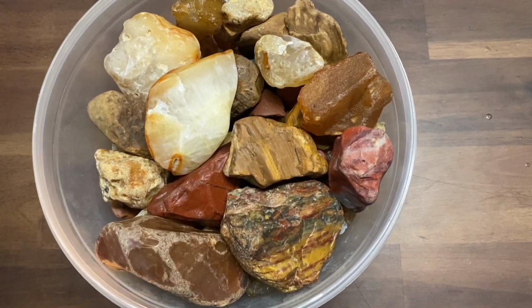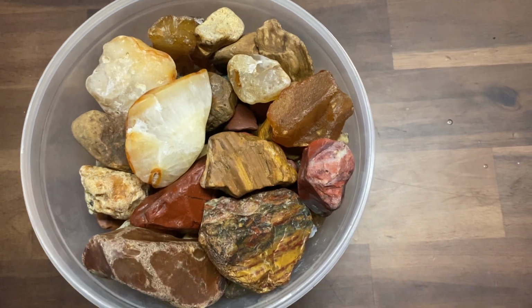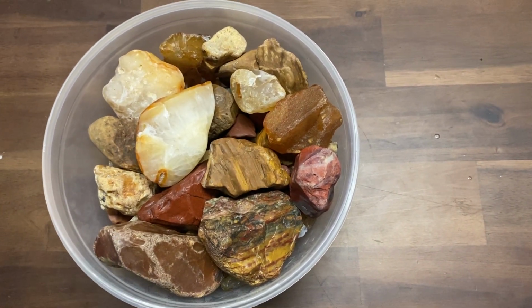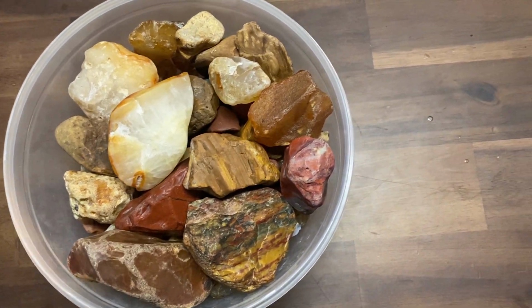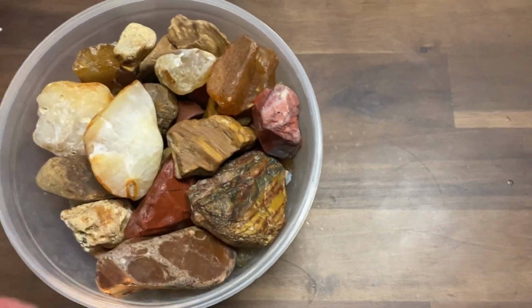I thought I'd start this rock channel off to show off some of the rocks that I found recently here in the Portland area, mostly along the Willamette River, some a little further east, just on the east side of the Cascades. But let's get into it. We'll show you some rocks.